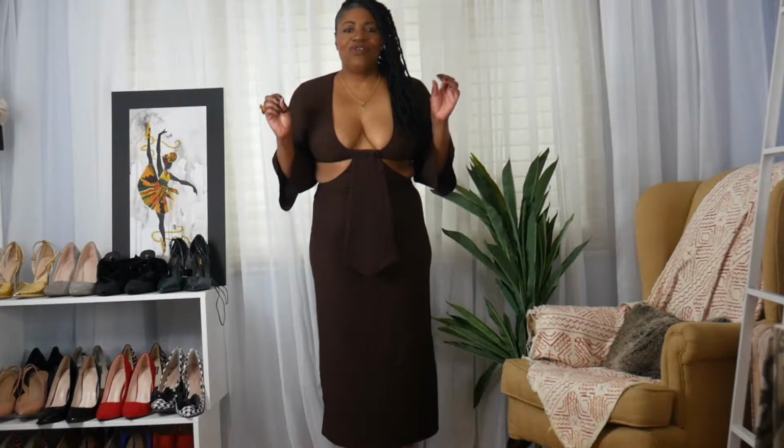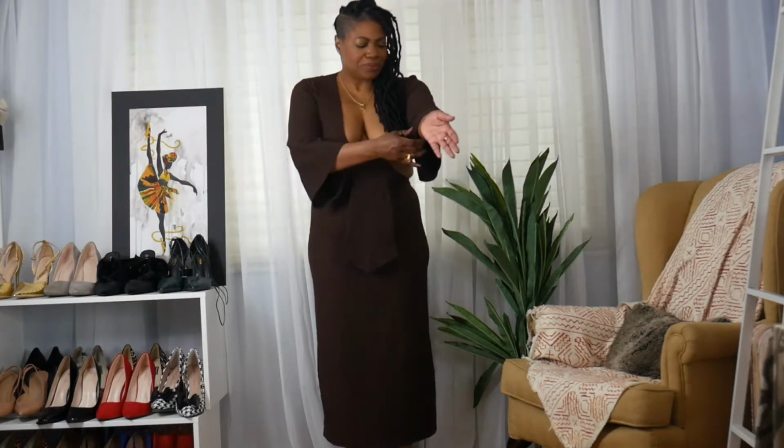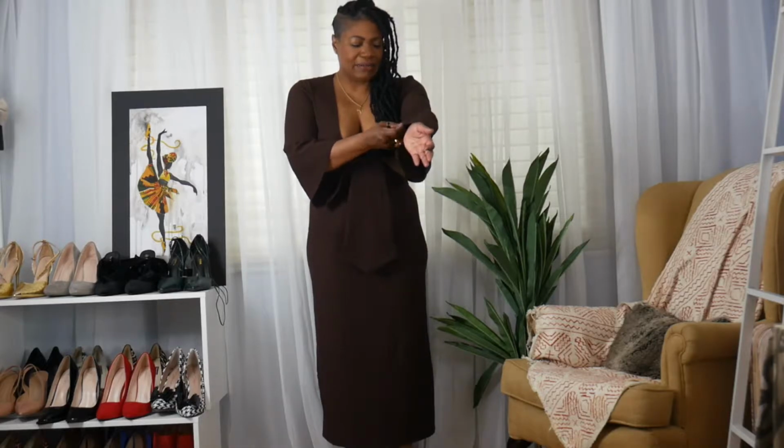It's super low, so you would probably have to use tape in order to wear this. I did have on a bra, and my bra was just showing completely. So I don't know how functional it would be for me, but it is a super cute dress. It's kind of like a waffle knit. And I don't want to say knit, but it's kind of like a waffle aesthetic with the fabric.